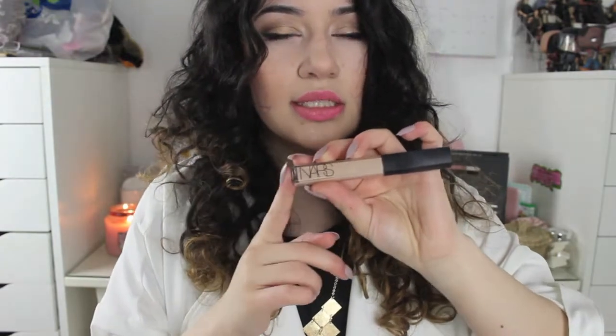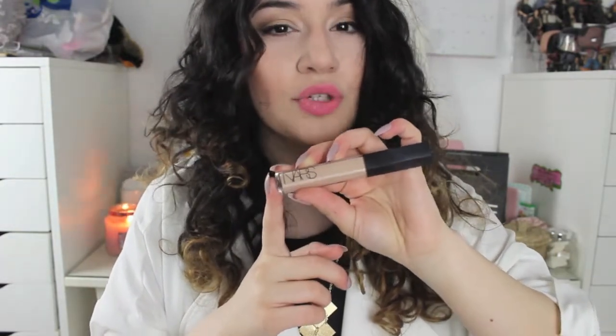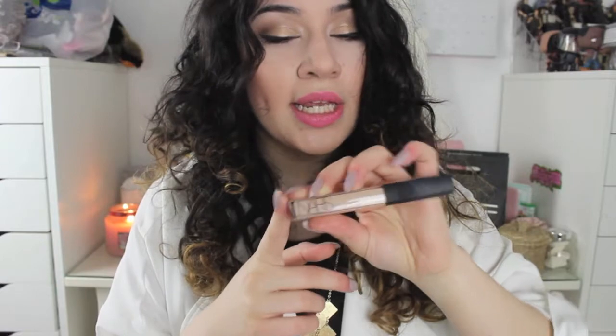The NARS Radiant Cream Concealers also have tons of shades to choose from, so definitely check them out if you are looking for a good concealer. And this doesn't crease that much on me. It does crease throughout the day if you don't set it properly, but I think if you set it with a sponge and translucent powder, then it should be good all day.